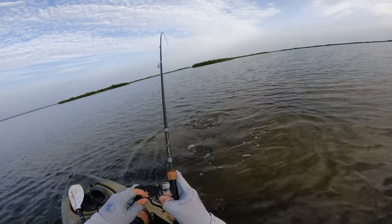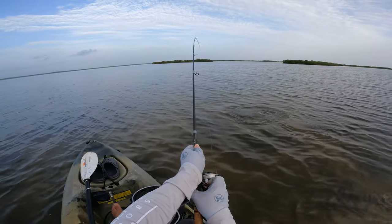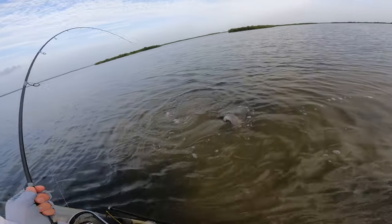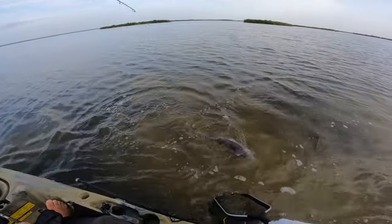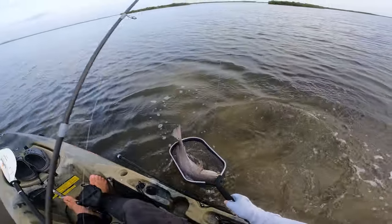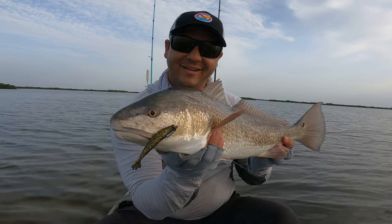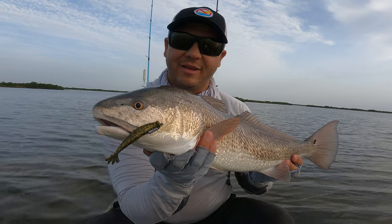I get my net ready. He's probably a little green, but it's good to just be prepared. I'd rather get them in a little bit quicker than carry on the fight longer than it needs to. Whoa, yeah. That's a nice fish. Probably 24, 25 inches. Whoa, did a little flip there last minute. Perfect. Gold Digger Power Prawn USA, junior size, getting it done here on these beautiful mid-slot redfish in Mosquito Lagoon.